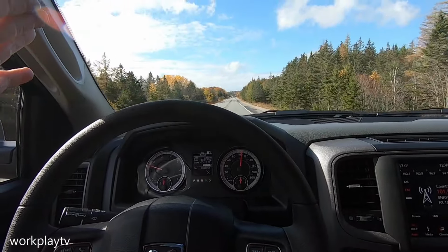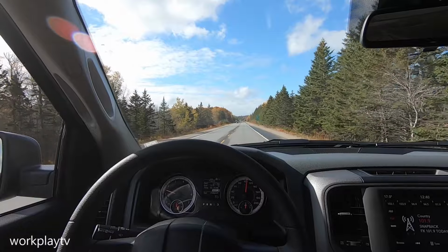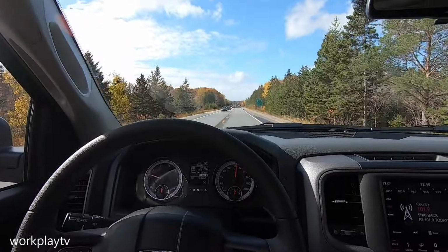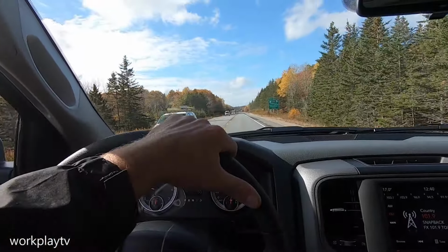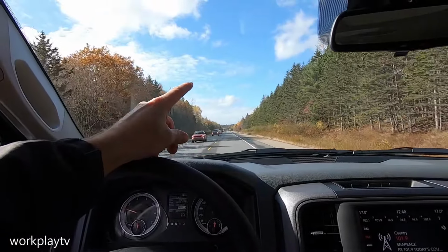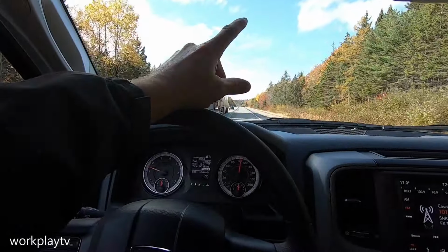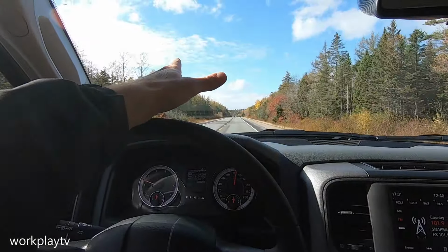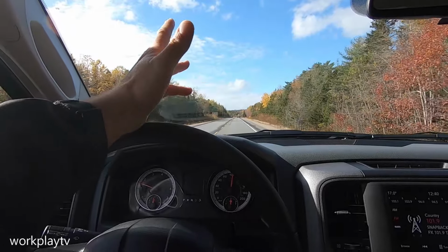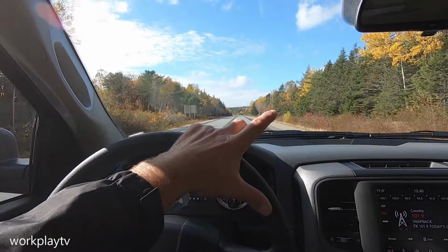It drives completely straight down the road. No shimmy, no shake in the steering wheel whatsoever. Very smooth driving truck. So we're getting close to our exit here right now. We've driven 24 kilometers so far. I'll show you what the mileage is once we get there, and we'll see what we get on the way back. And so far, I am extremely impressed with how this truck drives.